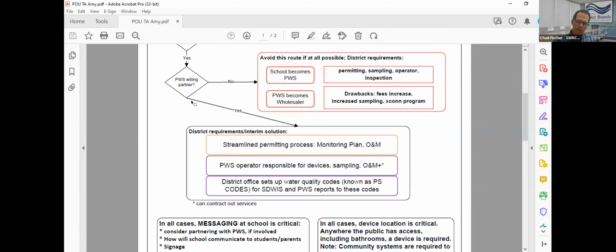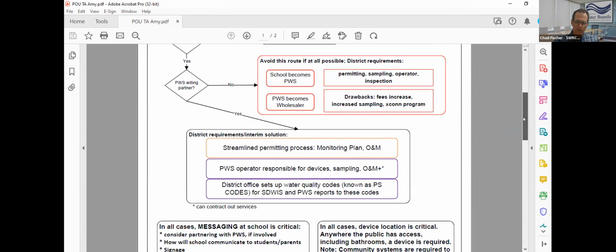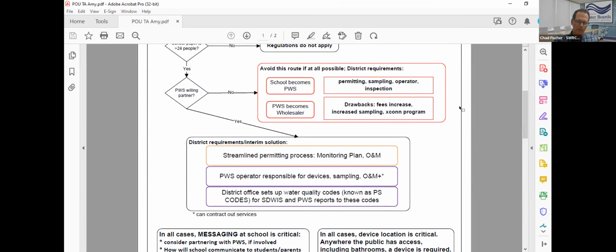And then really here are some of the punchlines. If you don't hear anything else from my presentation, this is probably the thing to pay attention to: is the public water system, in our scenario the CSD or the PUD, a willing partner? Because if they are a willing partner, they're going to take much of the responsibility for implementing this point of use or point of entry program. And if they are not a willing partner, it doesn't make things impossible for the school if they want to move forward with point of use or point of entry, but it has this cascade of effects that end up being quite complicated. So let's say the public water system is not willing to be a partner with the school.